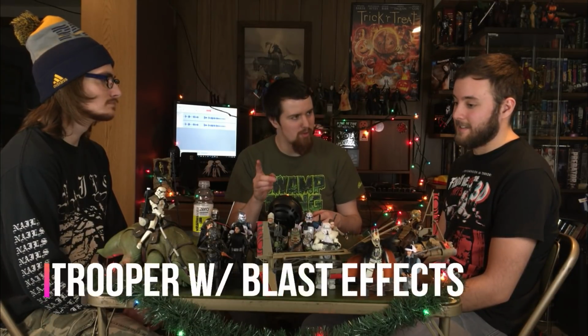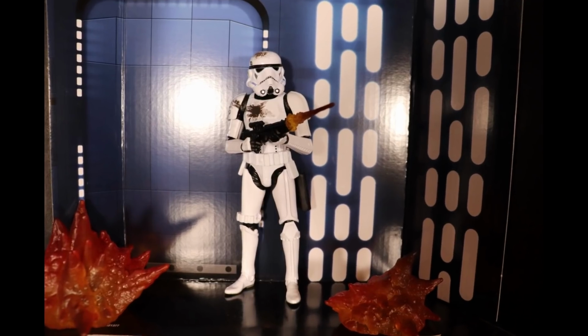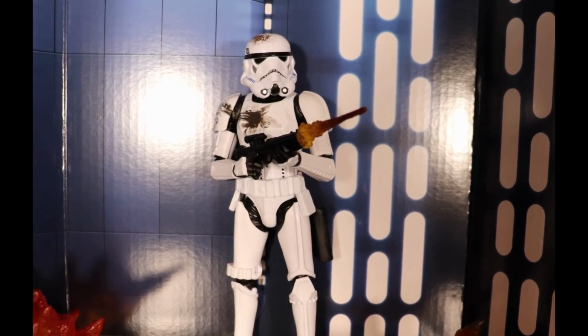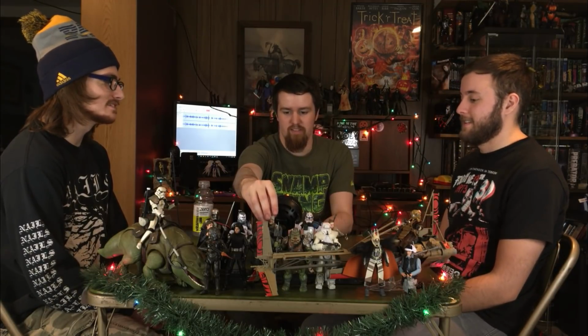And speaking of battle damaged things, we're also including in our honorable mentions the Disney Store exclusive Stormtrooper with blast effects, who also comes with 2 little explosion thingies. So this figure is pretty awesome. Comes with those effects. Comes with a little stand as well, which is nice. I don't even use it for the Stormtroopers. I use it for the other figures that have a tough time standing up. I use mine on my Ahsoka, and I woke up this morning to her somehow still falling off of a stand.